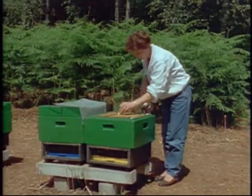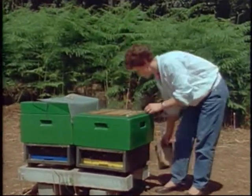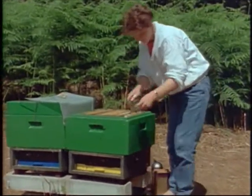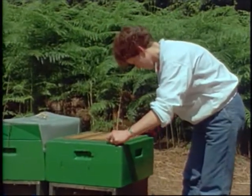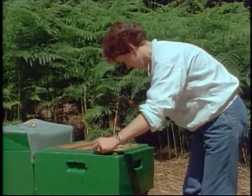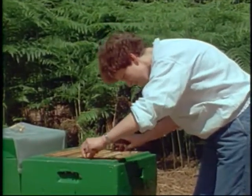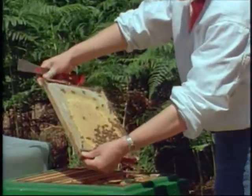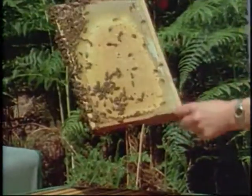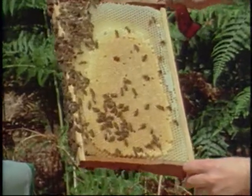After 1 week, it is best to check her acceptance. A comb is removed from the center of the hive. Here the queen has established a good, closely packed brood nest. All is well.